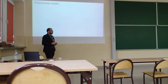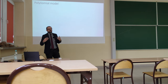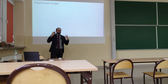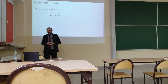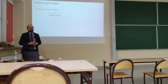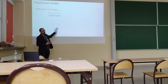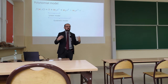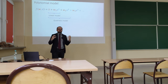And let's start with a polynomial model. You already know it, because it is often used to fit, let's say, some model to any data. You might have used it in other laboratory courses as well. And for example, a linear model is one example of polynomial models, right? Just the order is very small. But adding more terms to our polynomial makes the model nonlinear. And the more terms we add, the more complex our model becomes, right?